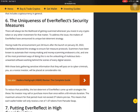So to address this issue, the makers of EverReflect have announced its unique bot deterrent strategy. Having made the announcement just 24 hours after the launch on January 20th, 2022, EverReflect declared the strategy to ensure fair measure protocols. Scammers have been known to automate their money-making and money scamming endeavors a lot, and one of the most prominent ways of doing this is via the unleashing of malicious bots, unwanted software working behind the scenes of every digital session. With these bots gathering sensitive information that they will pass on to cyber criminals, you as a novice investor will be placed at considerable risk.